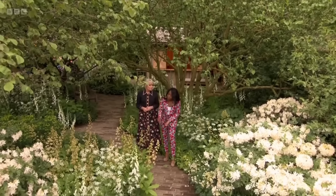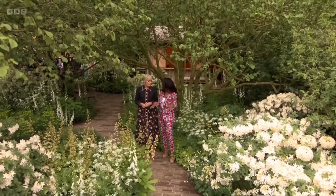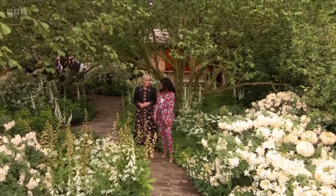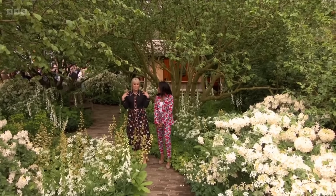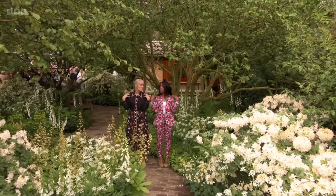And what I love as well, which is really important, is that some of these gardens are going to be relocated and used again and again. It is stunning, a real inspiration. I can feel my shoulders just going down. We might have to do the whole show from here.